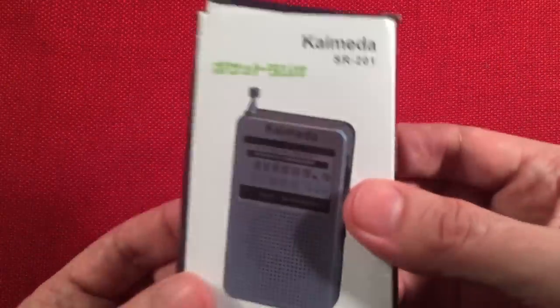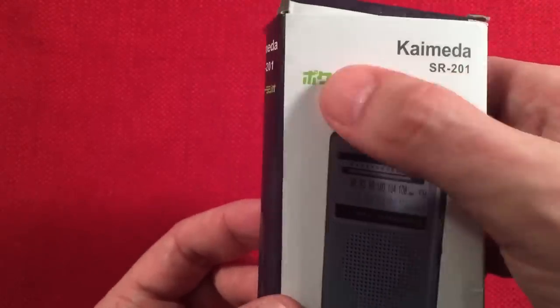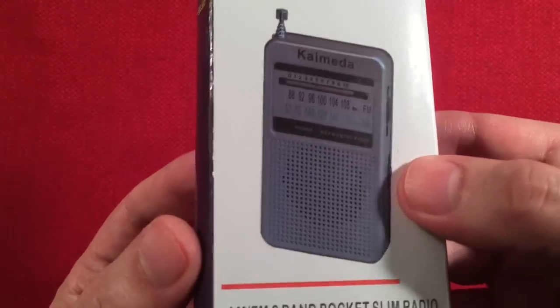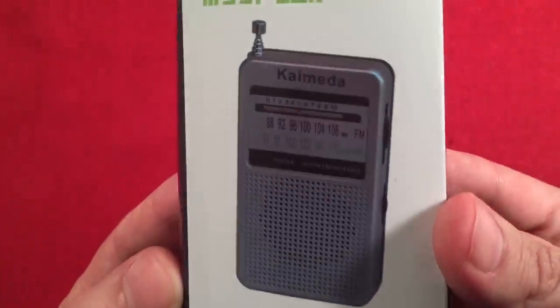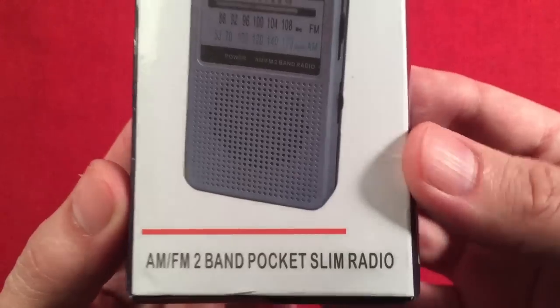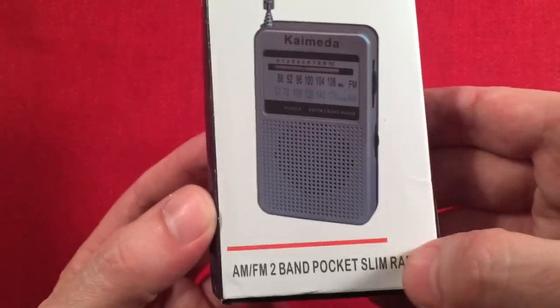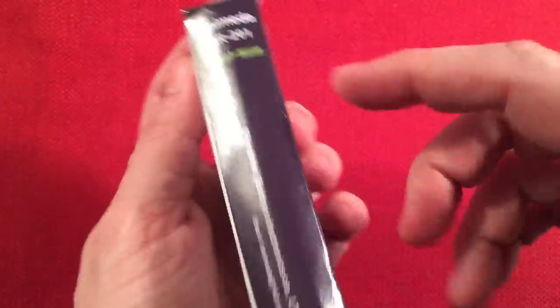So let's look at the box. Kaimeda, SR-201, blah, blah, blah. Probably means good radio, good stuff, good fun, or something like that, I'm guessing. There's a picture, really crappy looking pictures, kind of out of focus and dark. AM/FM 2-band pocket slim radio. Hey, slim, not fat, slim. Sorry, it's pretty funny.